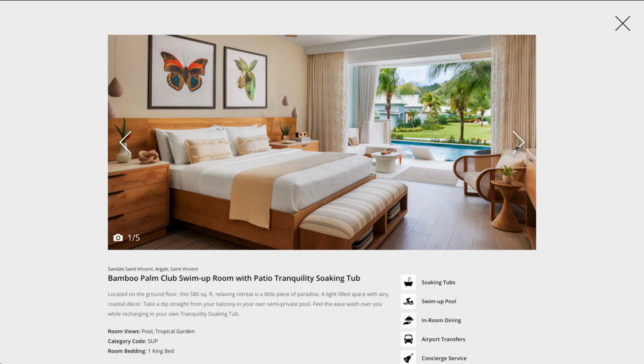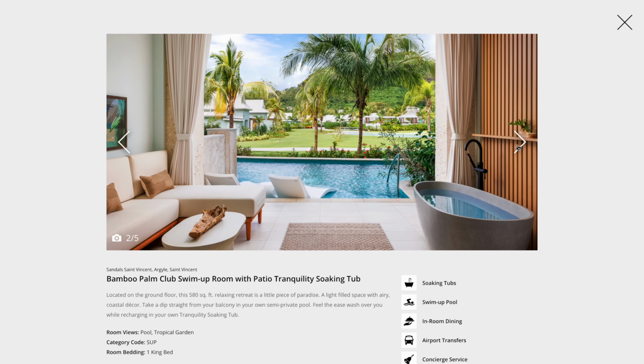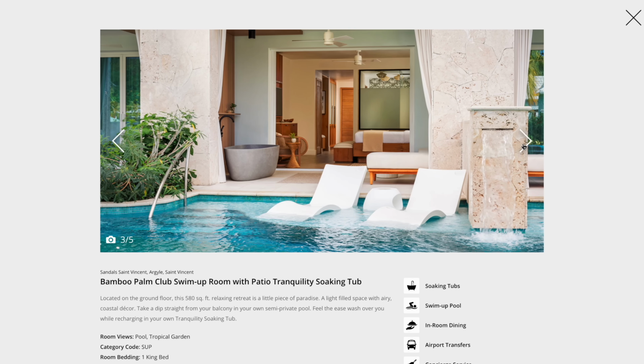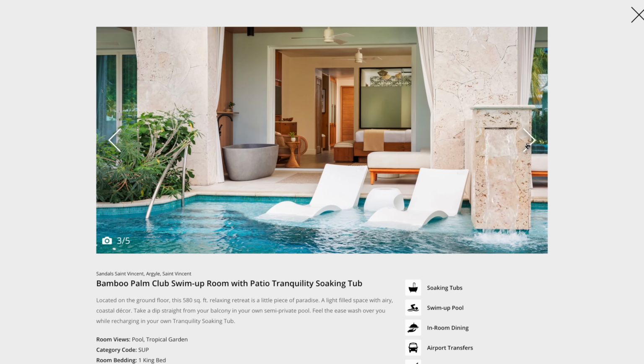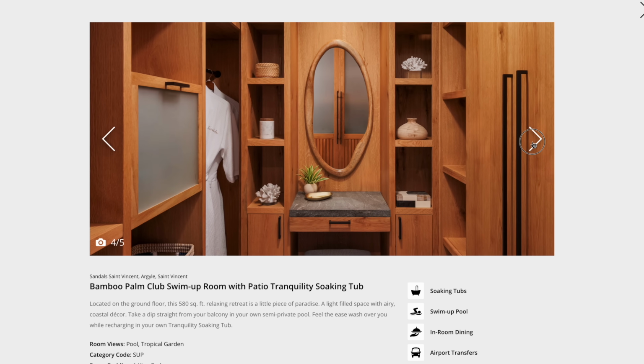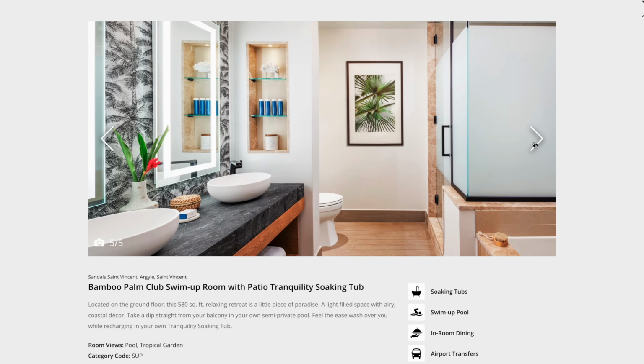The next thing they have is a little swim up area for your room, which is honestly really, really nice if you want to be able to walk out of your room and have a nice little relaxing area, because I will say it does get extremely hot here. And that way, if you guys want a little bit more privacy, you don't have to go over to any of the other pools on property.